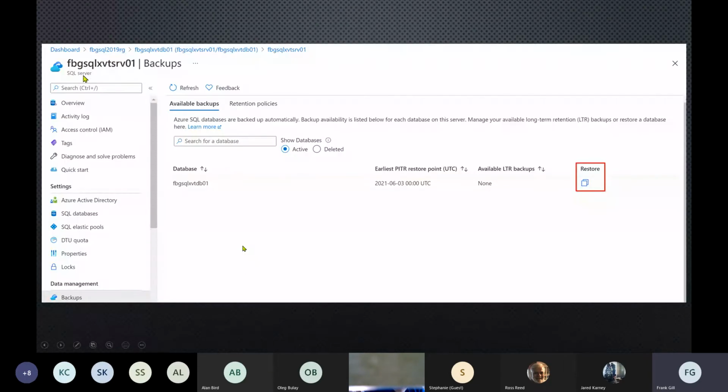But this is an Azure SQL Server. So I said that an Azure SQL Database is running on this resource called an Azure SQL Server. And when you come in here, there is a backups link down here. If you click this backups here, it will take you to this screen. So this shows me the available backups I have.